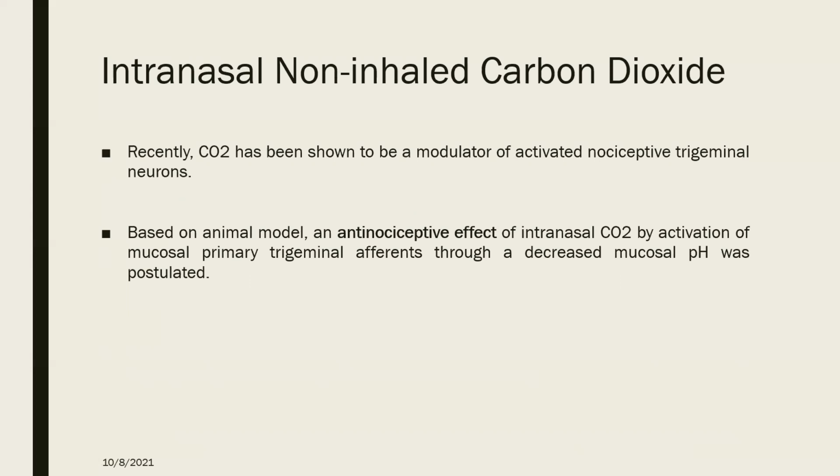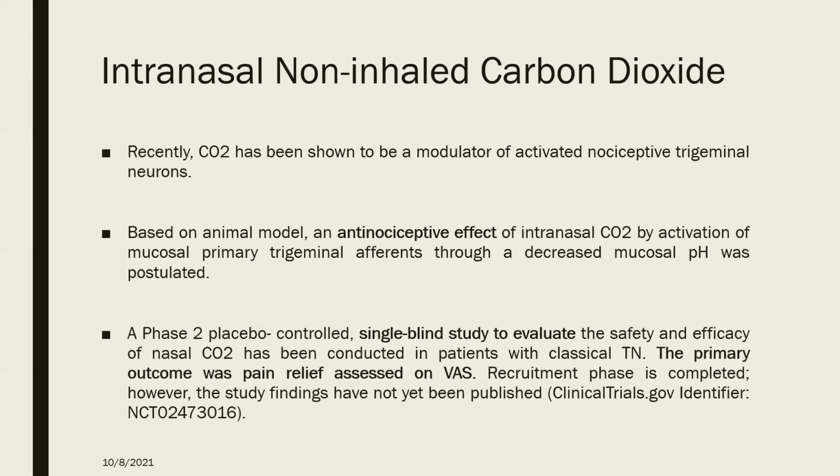And one last new exciting therapy is the intranasal non-inhaled carbon dioxide. There's some evidence that the CO2 has an anti-nociceptive effect, and that could potentially help patients in terms of pain. And as well, there is an ongoing phase 2 placebo-controlled trial having its primary outcome pain relief assessed by VAS, and we'll see the results shortly.